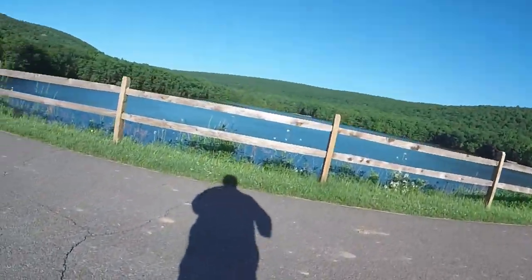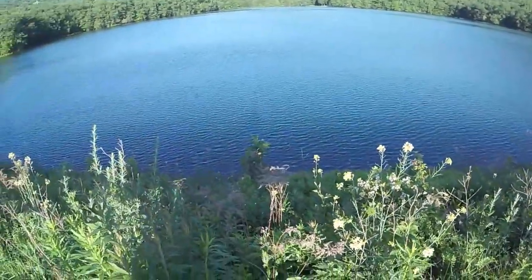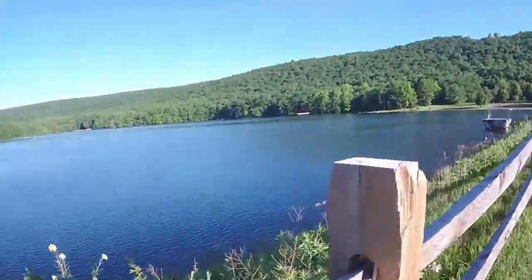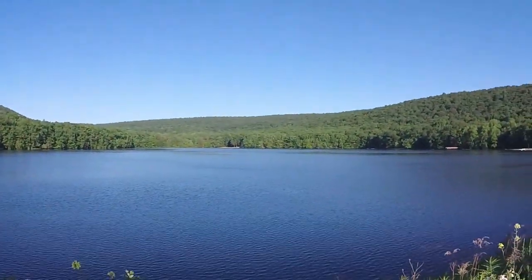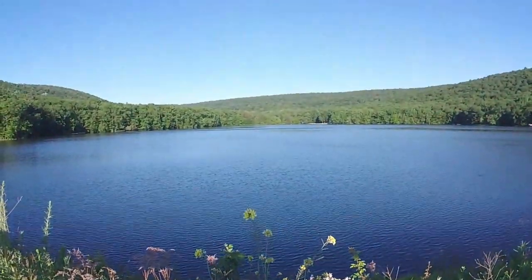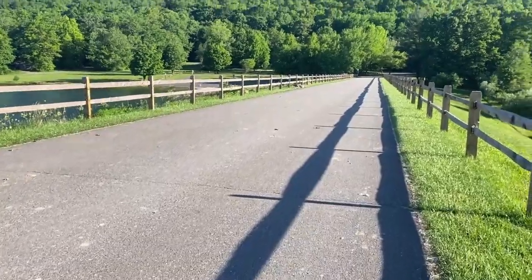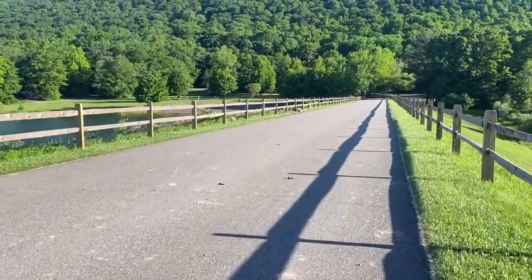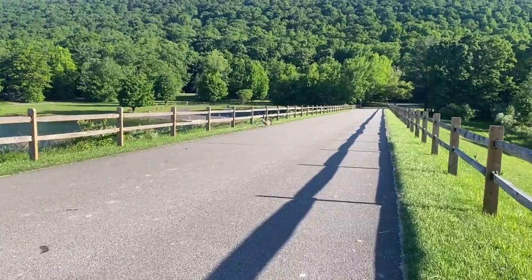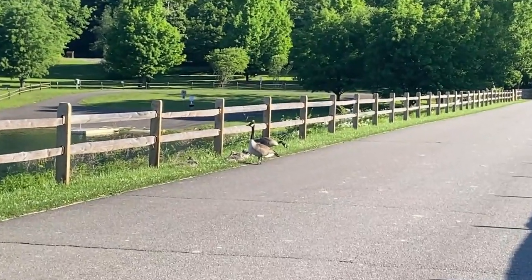Pretty flowers over there we can check out. My shadow. You can hear the dam isn't far from us. Beautiful, beautiful view. Hey, so we're walking up on a little bit of a family meeting up here. Hopefully they don't get too mad. I'm gonna try to give them a wide berth. And I'll zoom in on that whole little family right in there.